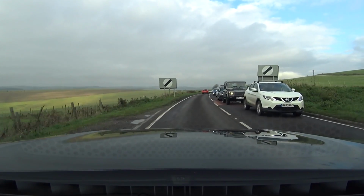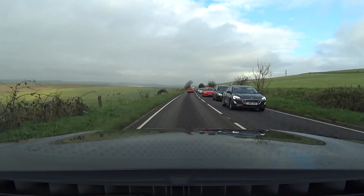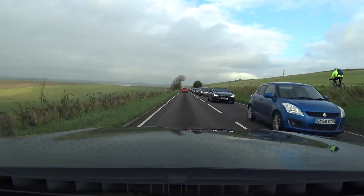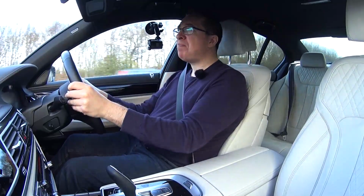So we have got voice control in this car. Some of it is useful, like setting the temperature, maybe turning your heated seats on. So for example, I could say, "Hey BMW."